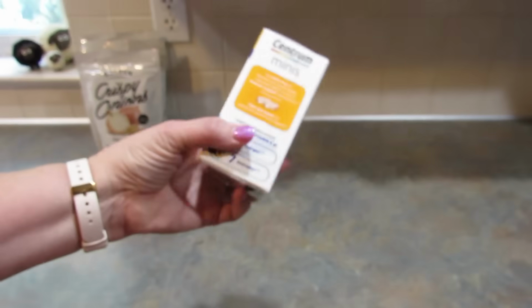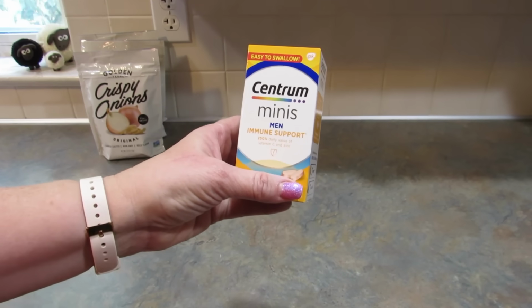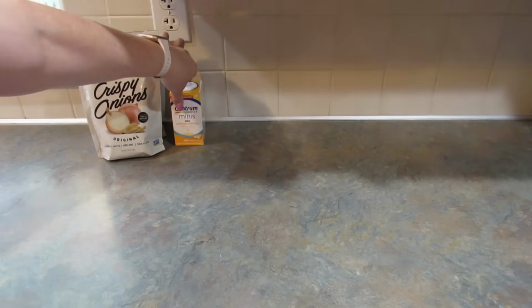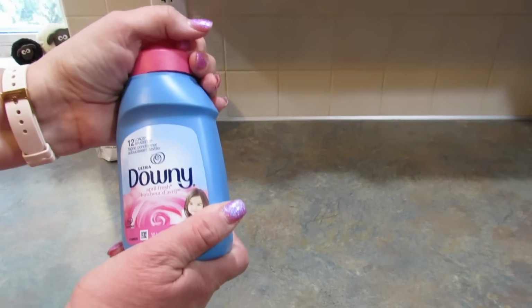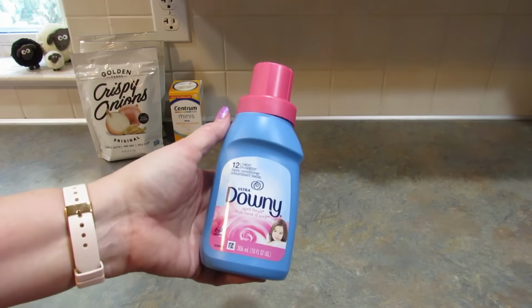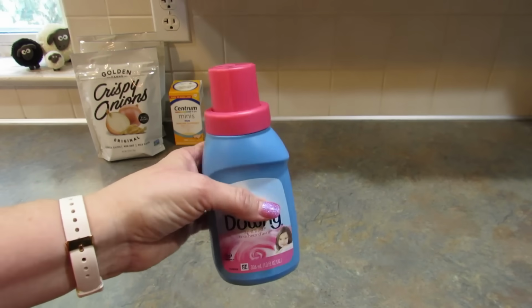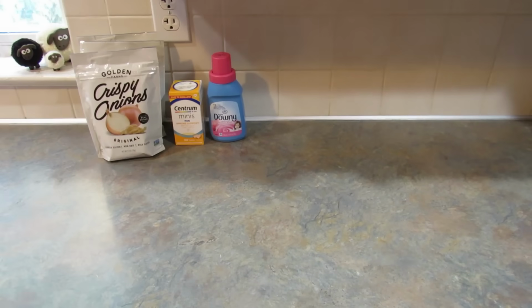I got one more of the Centrum Minis Men Immune Support. I gave my one son the other ones I bought, and I'm going to give these to my other son so he can have some too. I got a little thing of Downy. I'm going to pack this so that when I'm on vacation, if I need to wash some clothes quickly, I will have some fabric softener. I already have detergent pods upstairs, so I can just pack a few of those. But yeah, I'm going to take that with me. Ideally, I won't be doing any laundry, but you never know.